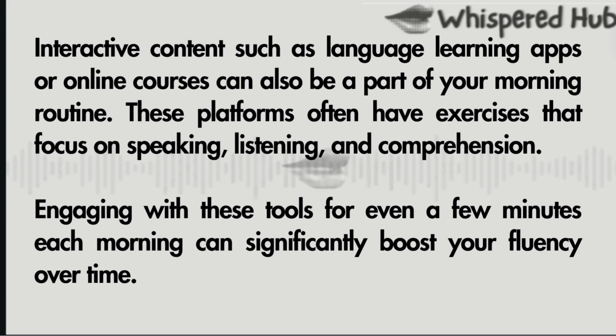Interactive content such as language learning apps or online courses can also be a part of your morning routine. These platforms often have exercises that focus on speaking, listening, and comprehension. Engaging with these tools for even a few minutes each morning can significantly boost your fluency over time.